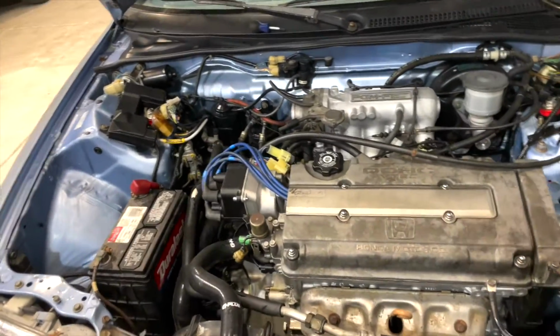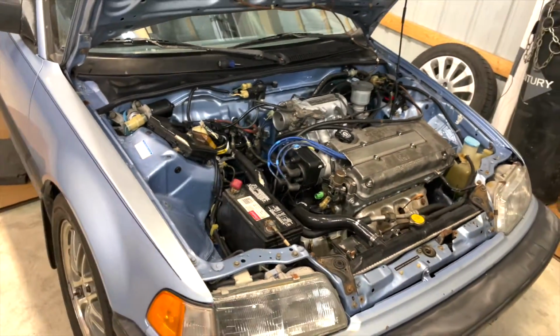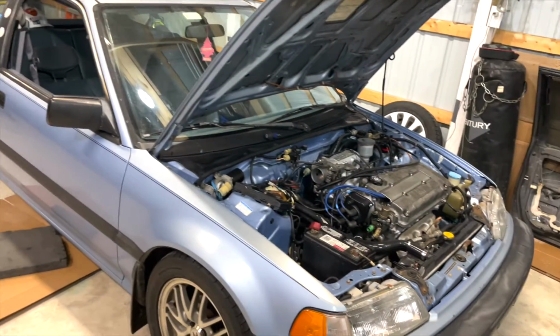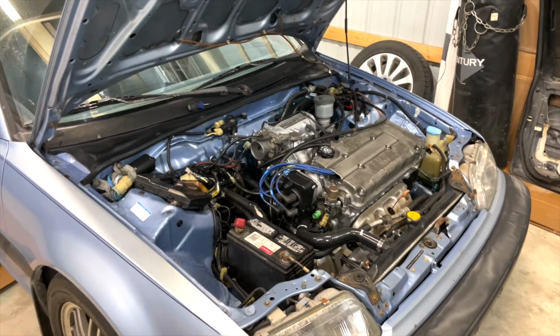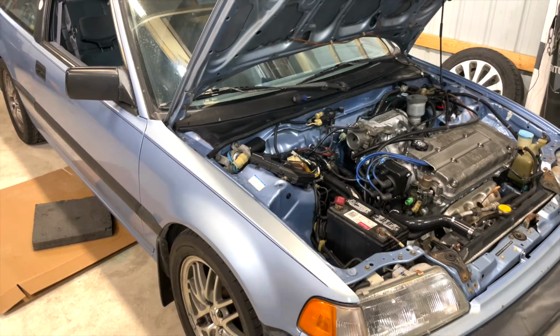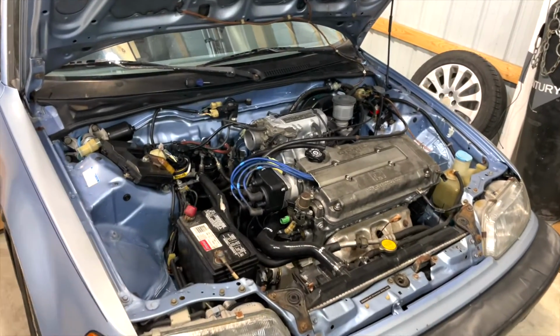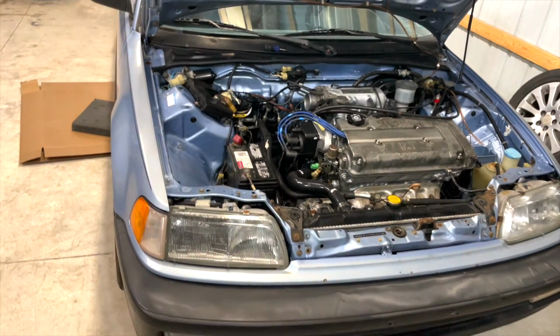So overall, I had no issues dailying it. It was giving me a ton of fun. I was ready to get some footage, and I started to have an issue where the car would bog on acceleration in certain RPM, and I wasn't sure what was happening. I thought maybe it could be a distributor problem. I wasn't getting a check engine light for anything. I wasn't getting a check engine light for an O2 sensor. So I had no lead on it.